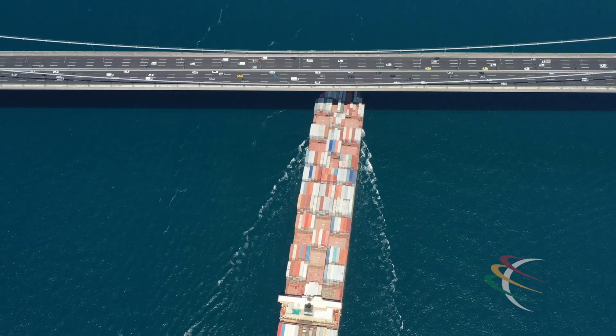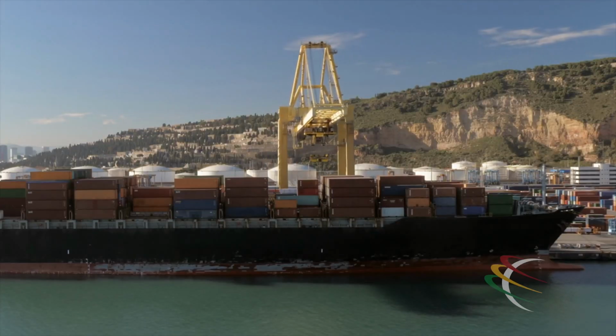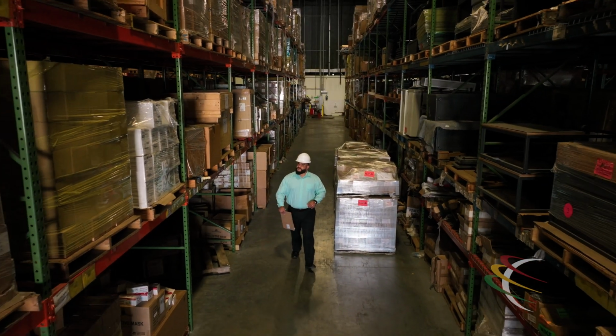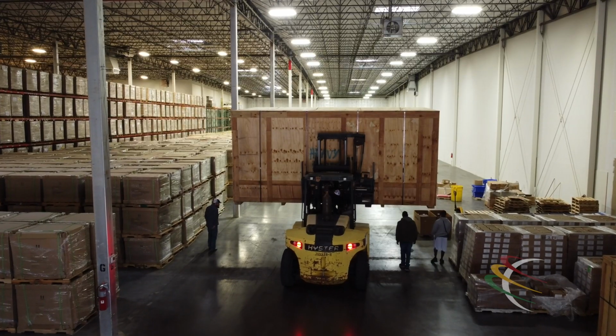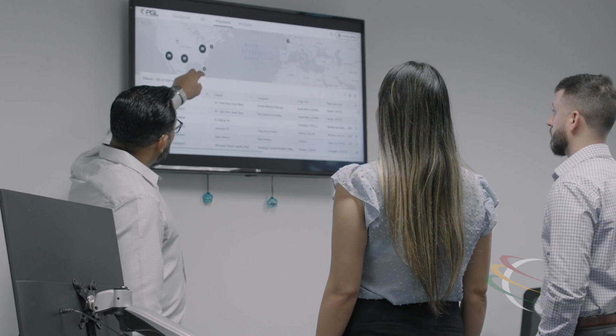In addition to timing, multiple freight forwarding activities are important components of a successful international ocean freight shipment, including customs, drayage, and often warehousing. That's where the operators at PGL come in to provide peace of mind that the many hurdles that may be encountered along the way are cleared.